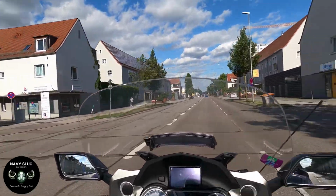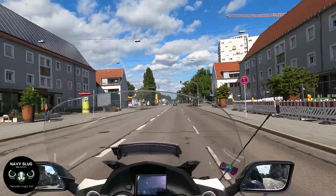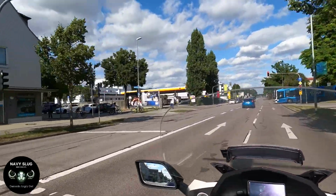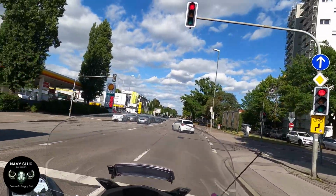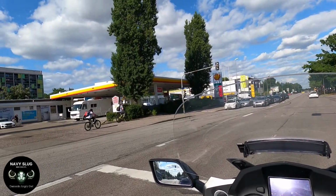Hey guys, well the visor's up, so it's nice and warm. So it's the heat of the day. We're going to go for a spurt, head out towards Wiedenberg, maybe grab a coffee, and then head back.